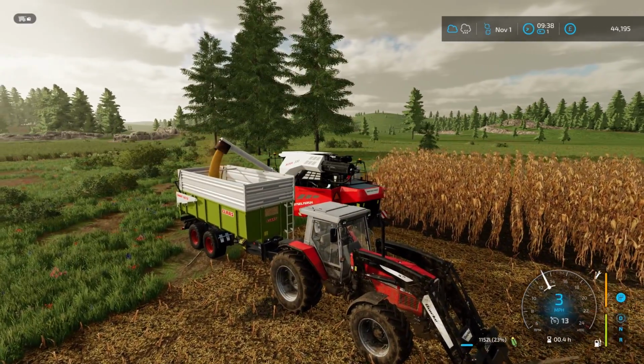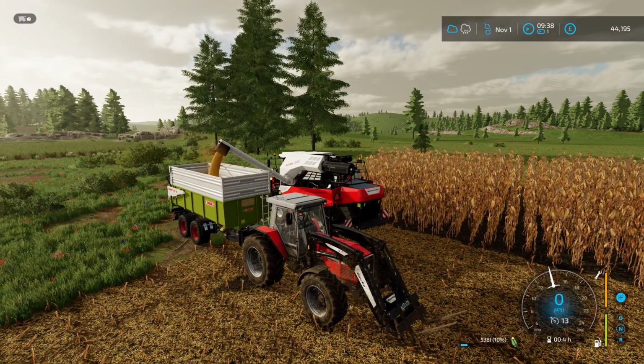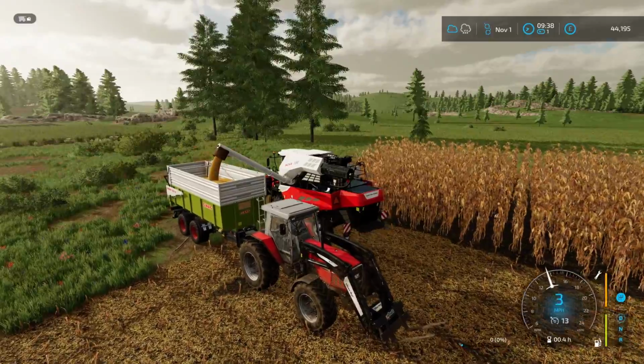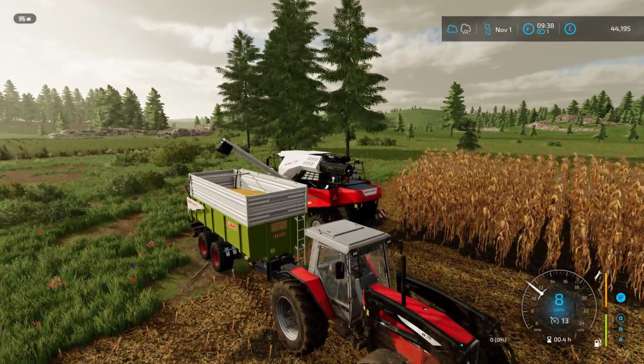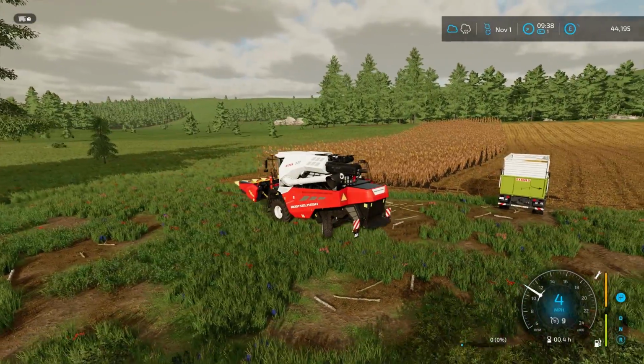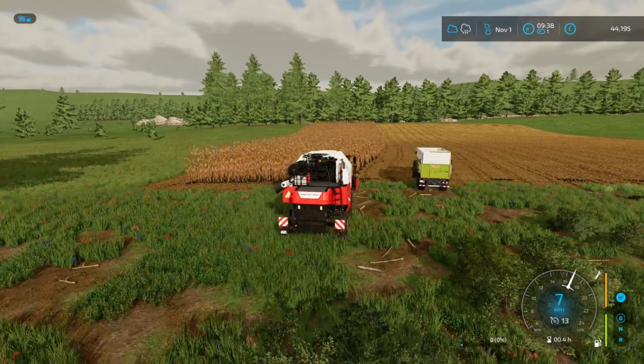I'm glad we didn't spend extra leasing a bigger trailer as well, because we couldn't have got a better size than this one, as it will be pretty much full by the time we've finished. Whereas if we got a bigger one, it would have been a waste of money, because we wouldn't have needed the extra space. Anyway, let's get the rest of this corn harvested, then we can return the harvester and put the trailer somewhere.